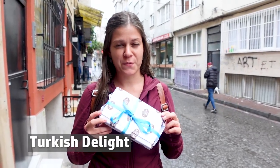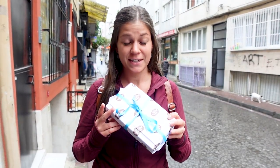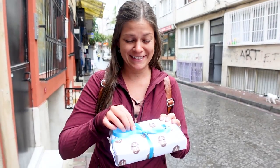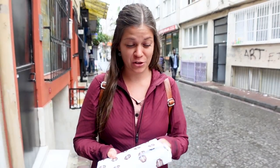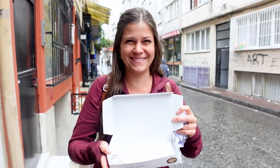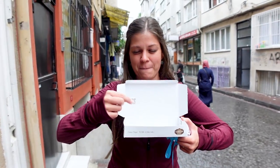Ourselves some Turkish delight, and we felt kind of silly because we bought six pieces, like itty bitty pieces, and he wrapped them up so pretty for us. It was an awful lot of effort for our tiny amount of Turkish delight. It feels so silly. Alright.